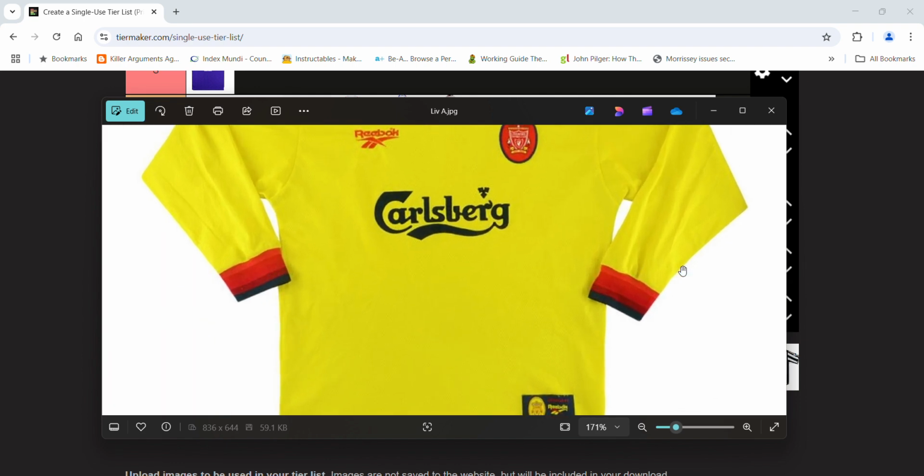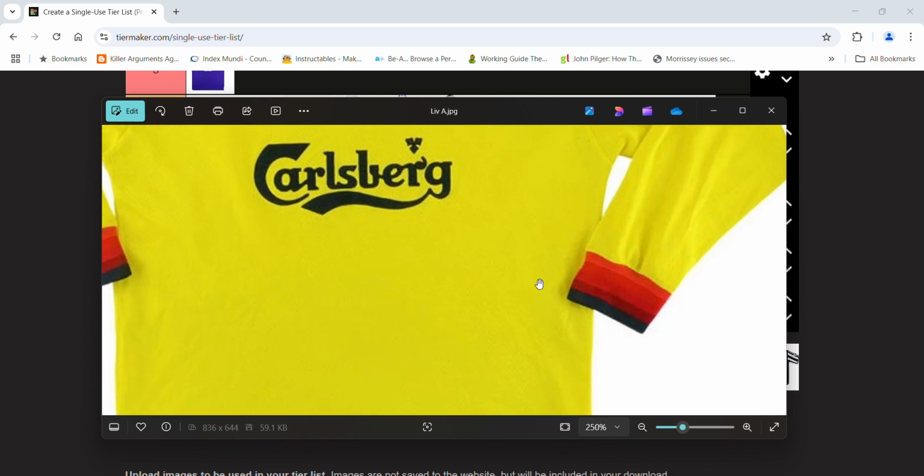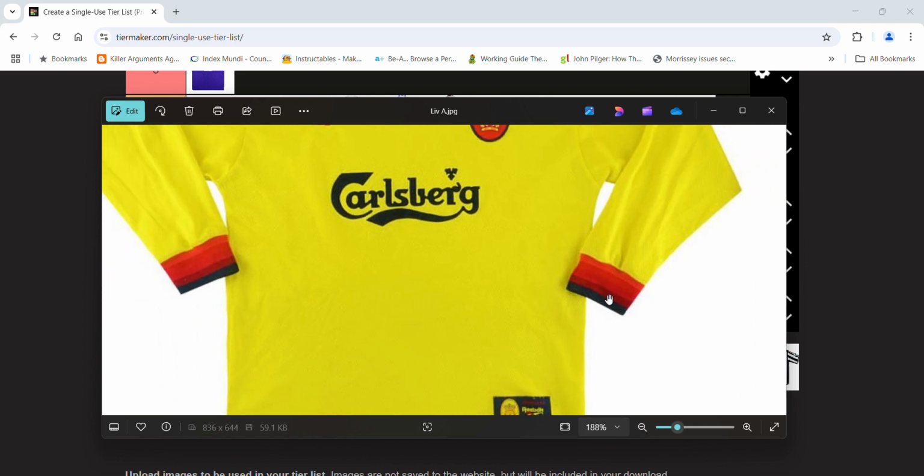So they've got the typical. Oh, okay, that's interesting. So they've got 3 shades of red in the trim. I quite like that. Yeah, it's almost like one of those colour swatches. Yes, so I really like that. That's banging, that trim on the cuffs.